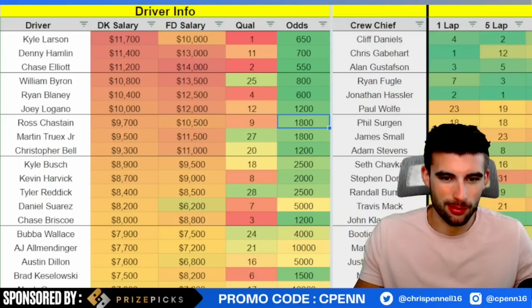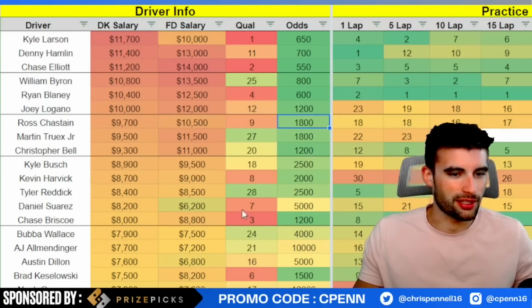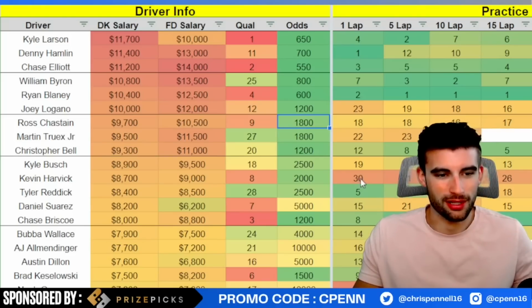Just not getting any dominator points, and looks like he's got a fringe top-teens car in practice. I'm probably going to pass, even though he's cheap. Kevin Harvick, $8,700. He's starting in 8th. Should be a pretty popular play on FanDuel. It's just he was pretty bad in practice.